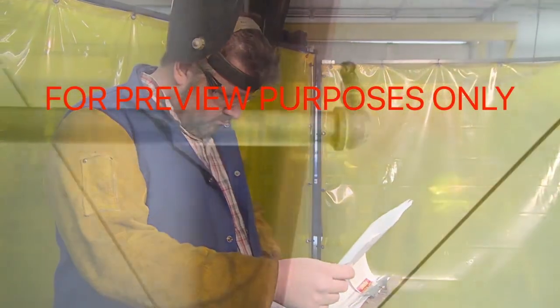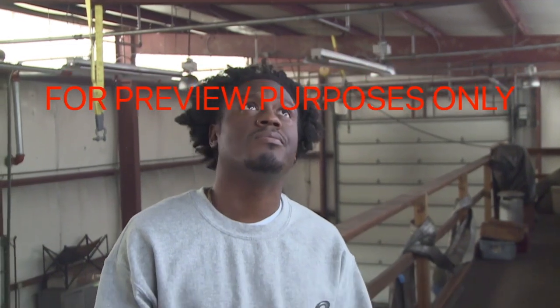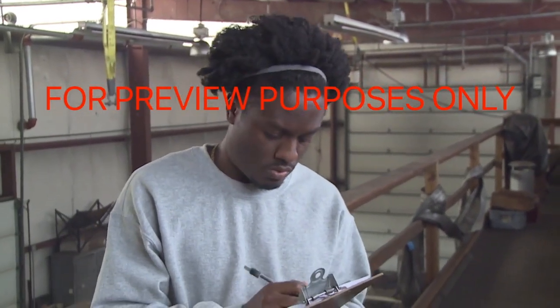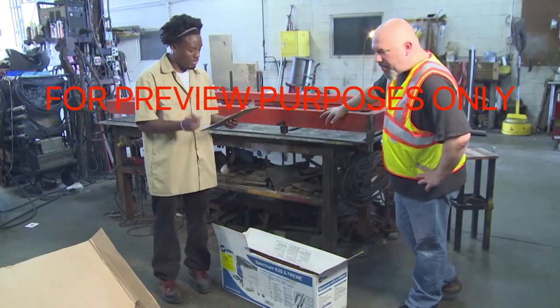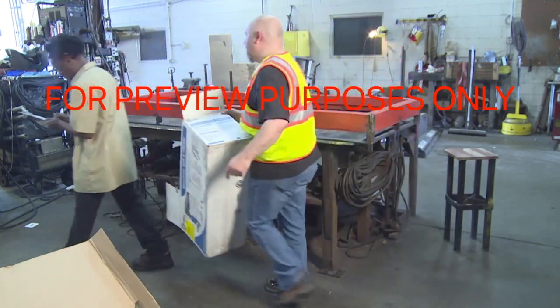For instance, any fire suppression equipment in the space, such as sprinklers and fire hoses, must be working properly. Flammable materials must be moved at least 35 feet away from where the work will be done.